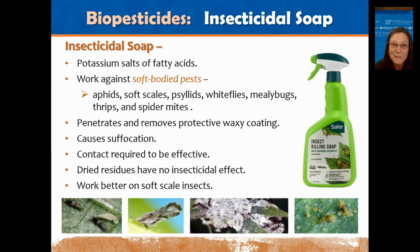Soaps work in various ways. They can remove that protective outer wax coating from the cuticle, which causes it to dehydrate. It also blocks the breathing holes, those spiracles, and it can cause that insect to suffocate. But like a lot of these oils and other products, it must contact that insect directly in order to be effective. Now, the residues that remain on the plant after they dry have no insecticidal effect. But remember, this is actually a good thing because that means it's not going to affect non-target organisms or non-target insects. So we don't want it to have any residual activity.